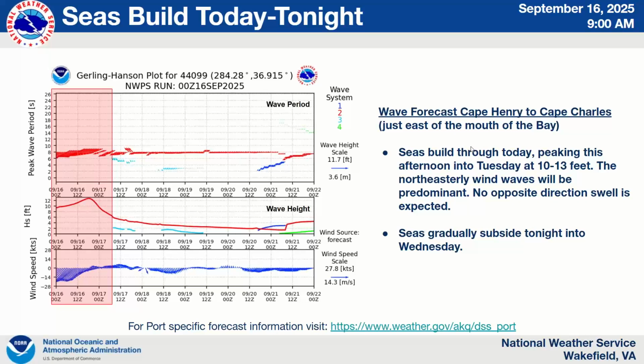Here's a quick Hansen plot, kind of showing that we are going to see those seas build again to 10 to 13 feet, as we're already seeing them build right now. And then seas subside kind of starting tonight, but we'll still see those elevated seas for small craft conditions across our waters.